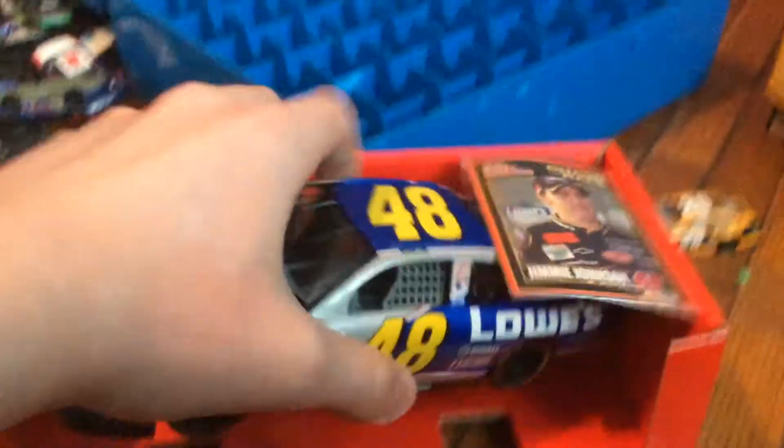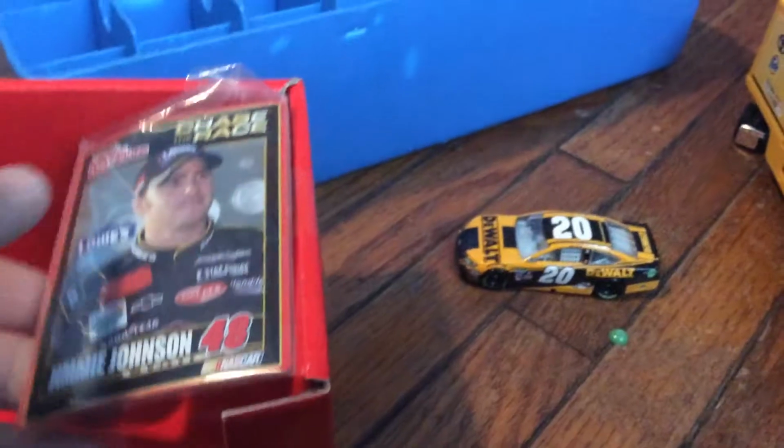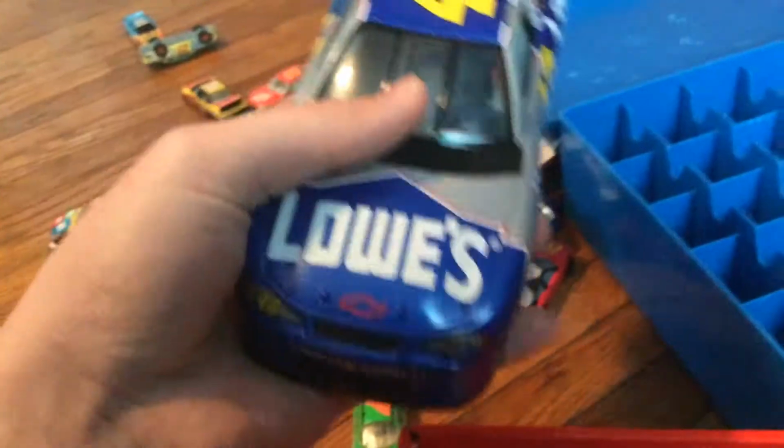So, this car had to be unscrewed. There are all the screw holes. This car had to be unscrewed from the packaging. I'm not going to take these off or out of the packaging, but it came with a card or two. I think it's just one. I taped it back on there. But anyways, this is just a cheap... Okay, it's not cheap. It's not cheap at all, guys.